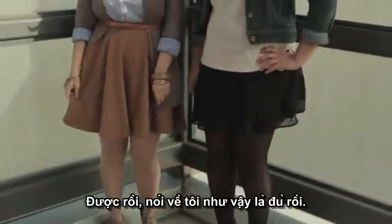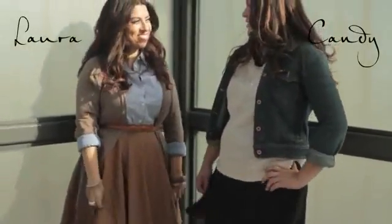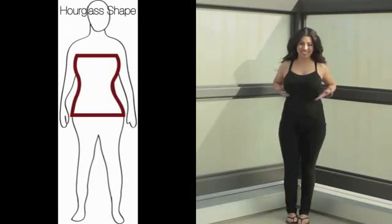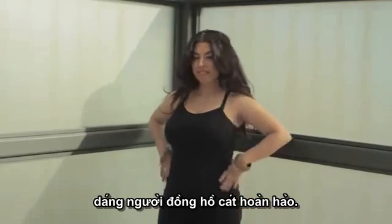So enough about me. I would like you guys to meet my two assistants, Laura and Candy. These two ladies are my right and left hand when it comes to the styling business. Let's start off with Laura. Laura is a full-figured, curvy woman who has that perfect hourglass shape.